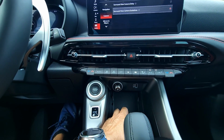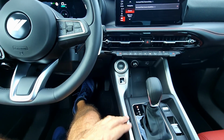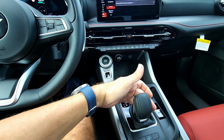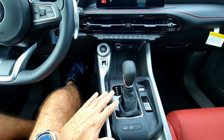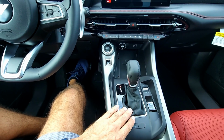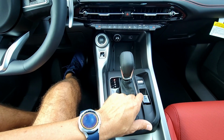12-volt power outlet, USB Type-C, USB Type-A, wireless charger, regular shifter with the ability to shift manually if you prefer this versus the pedal shifters on the steering wheel. Now this is a 6-speed automatic transmission. It's Japanese design, similar transmission as you find on some Hondas and Hyundais and Toyotas as well, I think.